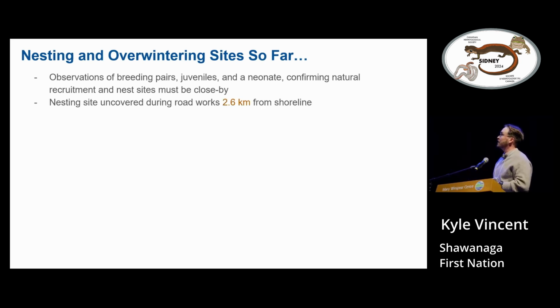We also have a nesting site that was accidentally uncovered in 2020 during some road work. So the foxsnake actually nested between the asphalt and the top of a culvert. And when they were resurfacing the road, they uncovered that clutch. And we were able to recover that nest, incubate them successfully, and release them back out into the habitat. What's interesting about that observation is that it was about 2.5 kilometers from the shoreline. So again, that falls outside of that about 1 kilometer buffer, which is what's suggested in the recovery strategy.